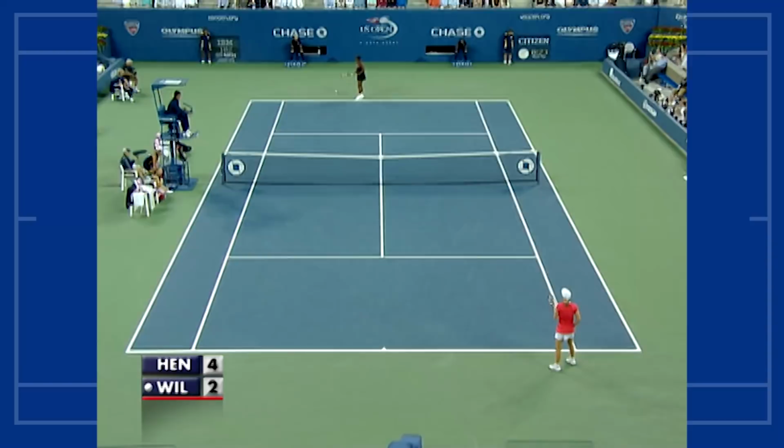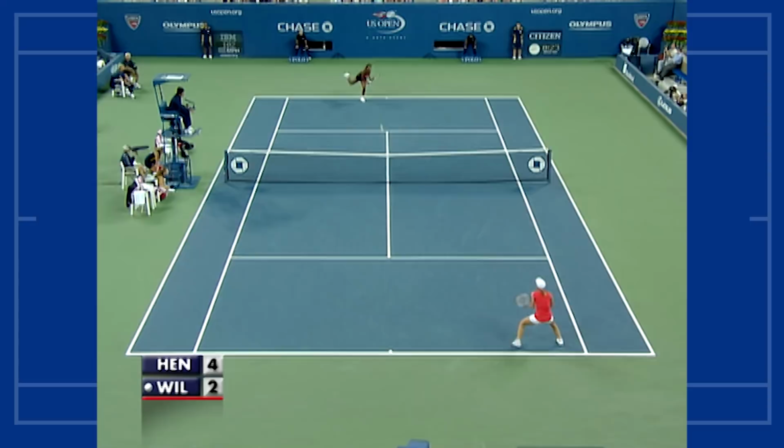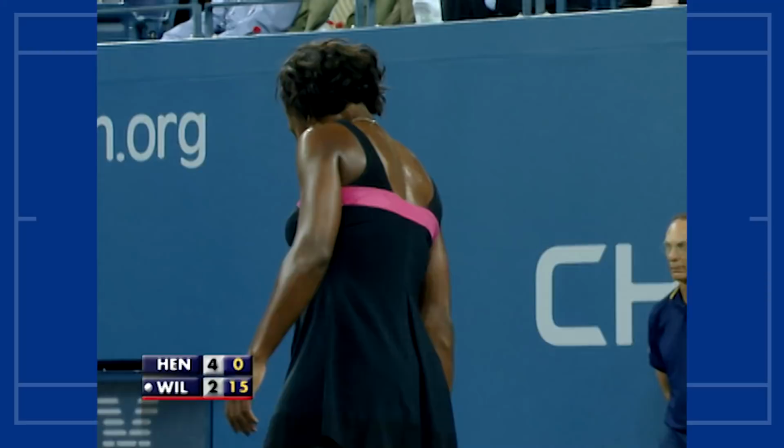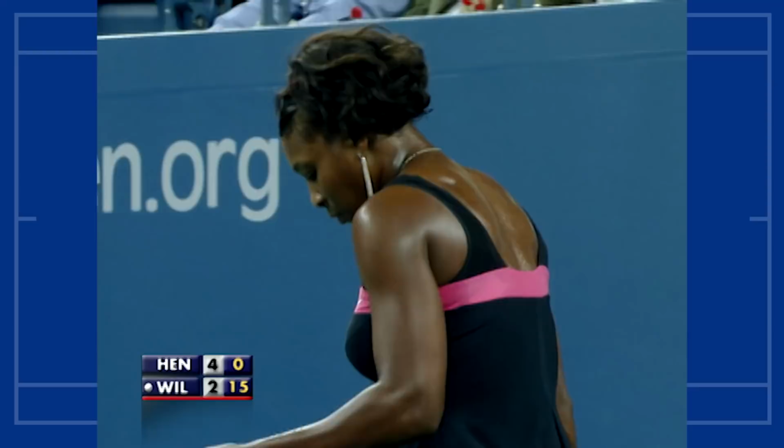Seven unforced errors for Serena Williams, five for Enna. 15. It's called out, and Enna looks inquiringly at the chair, but she's not going to challenge. Love.